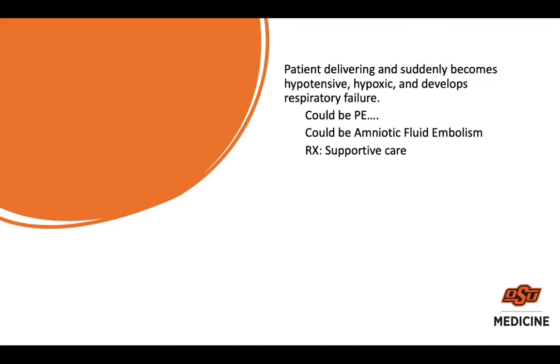Okay, so a patient's delivering and they suddenly become hypotensive, hypoxic, and develop respiratory failure. Yeah, that's not good. It's another bad day. And it really could be a lot of things. It could be a bad PE. It could also be an amniotic fluid embolism, but regardless, supportive care is the treatment. Unfortunate event, and hopefully this doesn't happen to you, but these are purely supportive care measures. Amniotic fluid embolism is a fairly common question that I've seen. So just be aware that if you are in the middle of delivery and this presentation occurs, amniotic fluid embolism is typically what they're asking you.